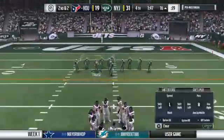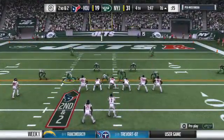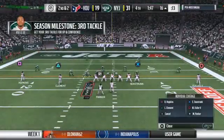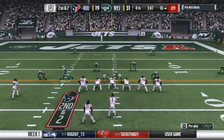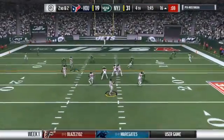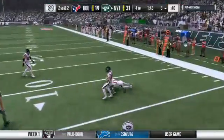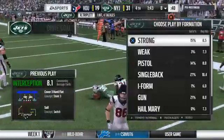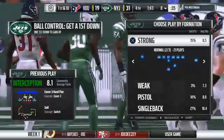So this brings up a 2nd and 2. Here we go. 3-19. Now they'll throw here out of the gun. And this is intercepted. And that should do it. A great read, and it's picked off. And a big turnover there as his guys will get the football back.